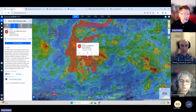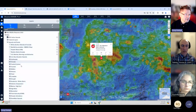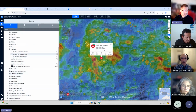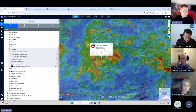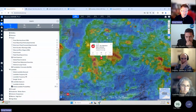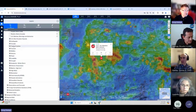That covers all the main points. As you can see over here, I'll pull that and go into here. So I've got very specific data layers that relate to landslide, as well as ones that relate to flood. I could turn on different combinations to give me a better picture. And I have that with each.